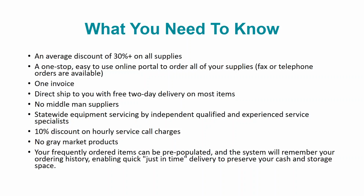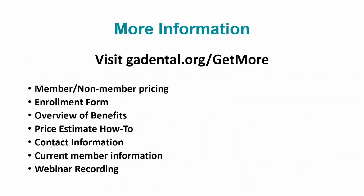You won't have any middleman suppliers, and you can also take advantage of a statewide equipment servicing from independent, qualified, and experienced service specialists at a 10% discount on hourly service call charges. There are no gray market products, and as a neat feature of GDASupplies.com, you can pre-populate your frequently ordered items, and your ordering history will be remembered, which means you can order quick, just-in-time delivery to preserve your storage space and cash.